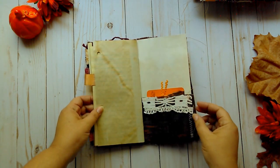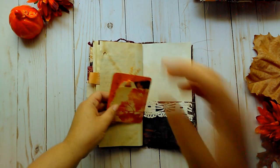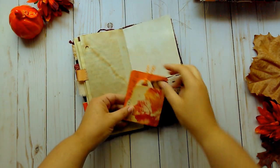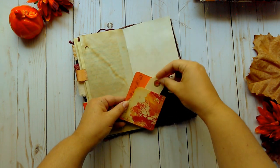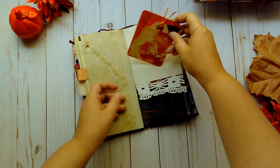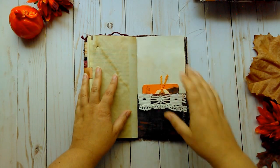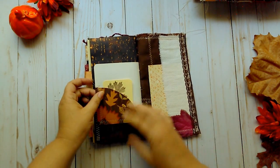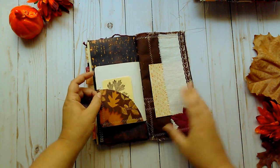Another tag. This is a collage journaling tag. It has space on the back to journal, and on the front it has a little pocket with this little tag in it. That's some more of that paint stamped leaf. I don't know what you would call that. I'm sure it has a name. A little pocket here with another little image.